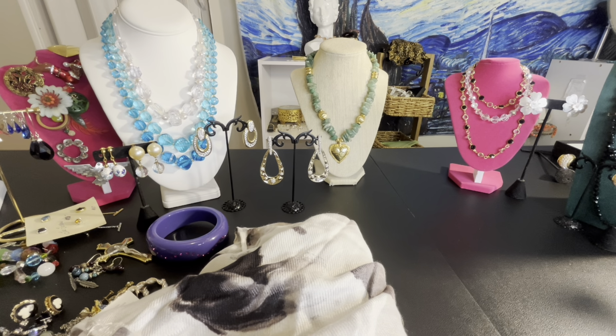I have a jewelry haul. This is coming out much later than I like my videos to come out in the evening, but here I am. I went out to a thrift and I managed to stay in there over an hour walking around. My foot's doing pretty well, thankful for that. And I also went to one of the local thrifts, and this is what I found.